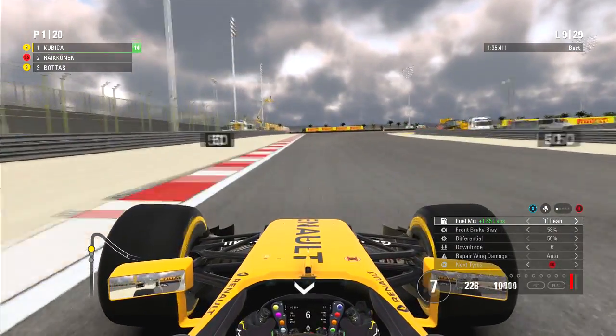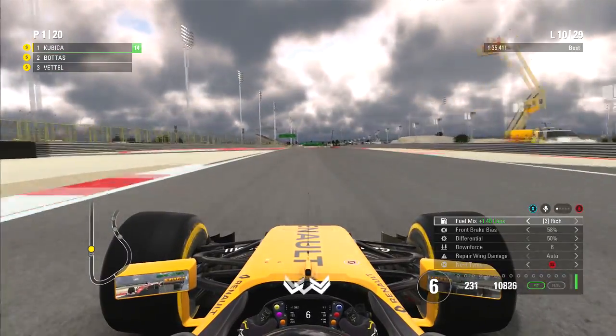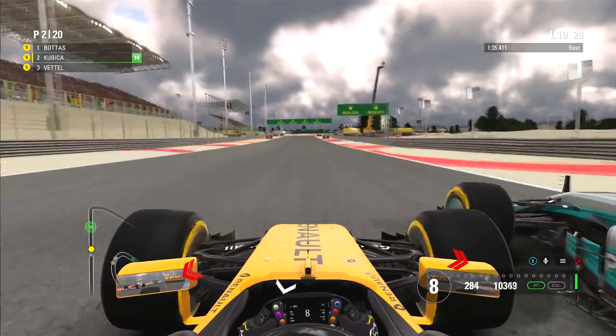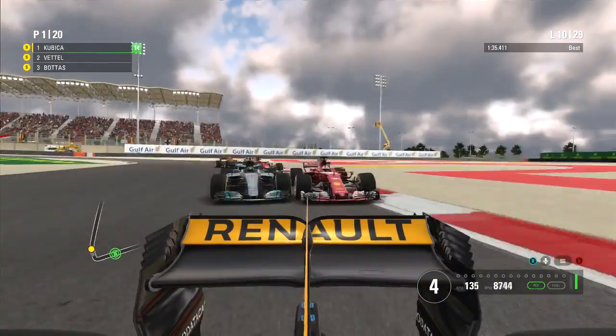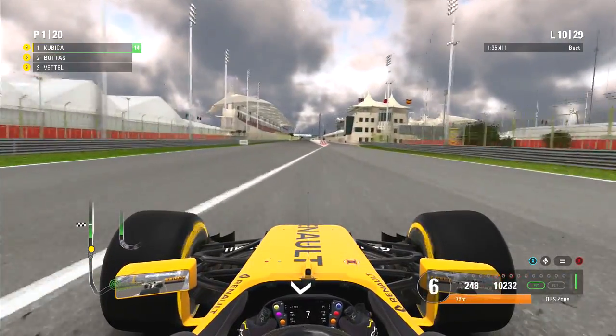Raikkonen has actually got past Bottas. And now Bottas has an excellent exit. And now we are going to come under pressure. He's got now the inside line. Vettel on the outside line. Could try and outbrake the pair of them, leaving Bottas space. We've gone deep though. We're going to get a poor exit. Not as poor as Vettel though.